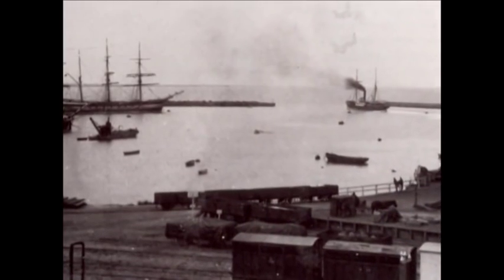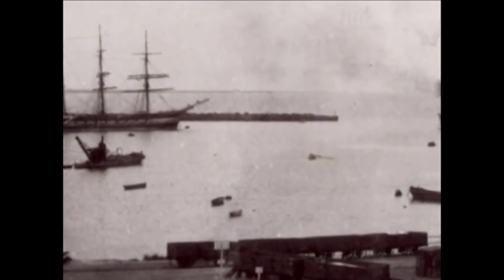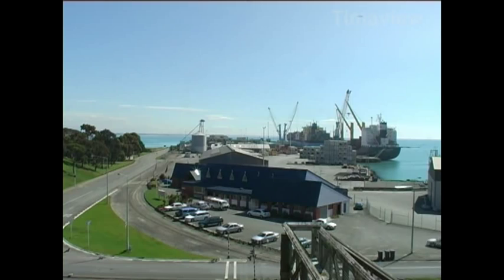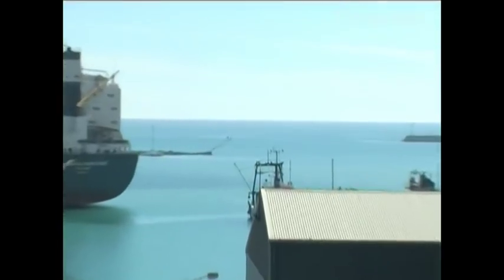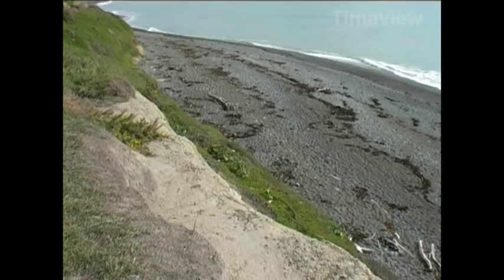The Marine Parade, that is the northern breakwater, extended from here out to sea. The original Marine Parade is where that extension beacon is on the yacht marina. Everything you see in this view here was non-existent in the 1840s. Here in the 1840s there was no harbour, no land on the foreshore. The tide came right up to the base of the cliff we're standing on.